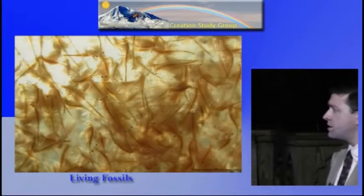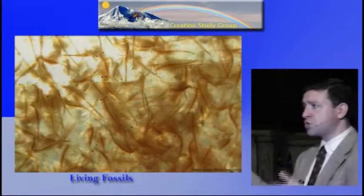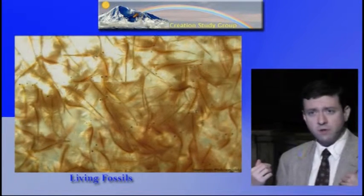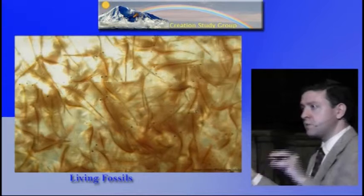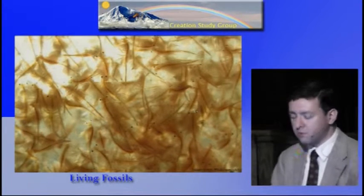And more than that, remember these guys. When you have salt ponds that are too salty for anything else to live in, you've got brine shrimp. There were brine shrimp around back then. Why aren't there brine shrimp in the Solnhofen? The Solnhofen looks like a catastrophic environment where, in a gigantic storm, very fine sediment was laid down and trapped and killed lots and lots of critters. In other words, it looks like the evidence of a global flood.